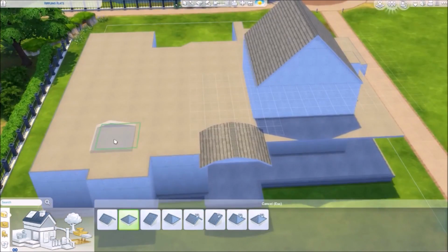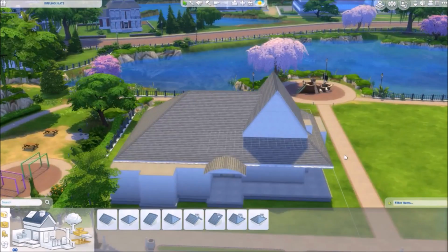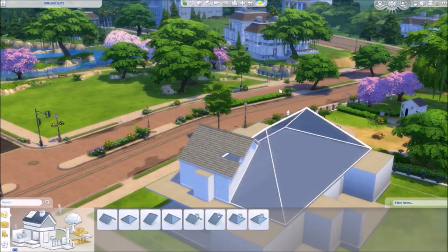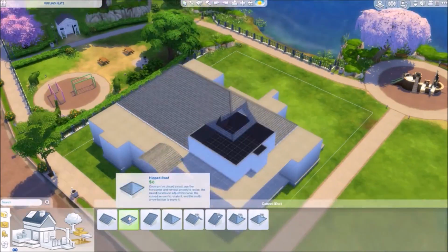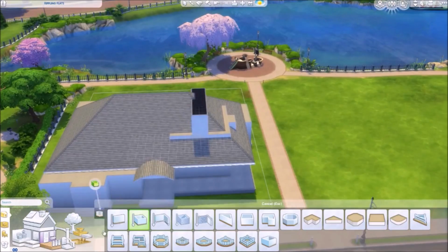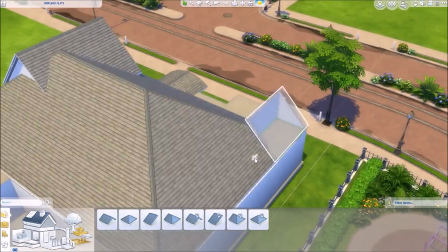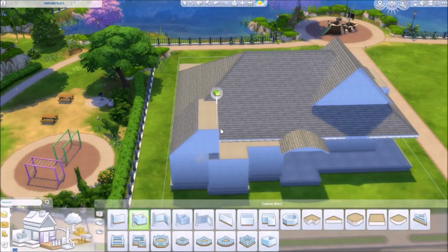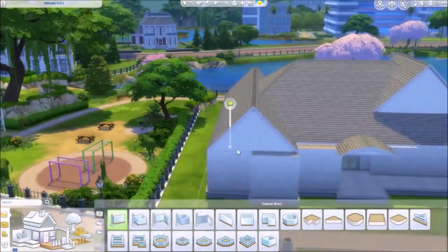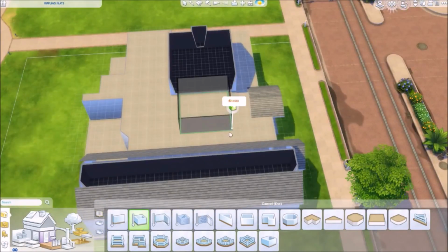So yeah, as you can see, I definitely did a few things differently with the roofing on this build. I made sort of like a second story that's, I don't even know how to describe it, but you guys will see as I'm doing it that I definitely like the way this house ended up. So I hope you guys like it too. But yeah, I did have a few issues with the roofing where I was like, how am I going to do this? But I ended up getting it figured out in the end.